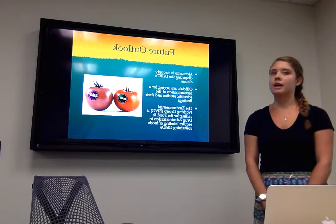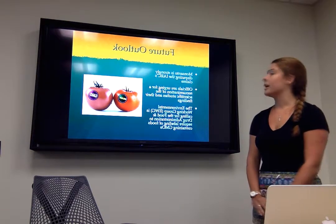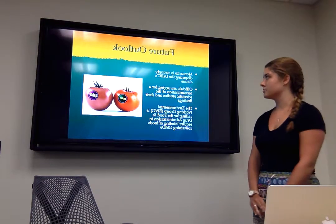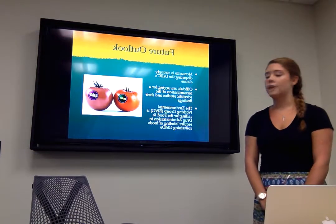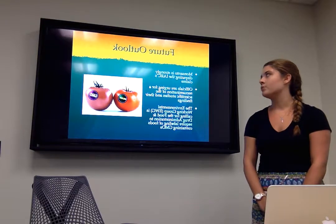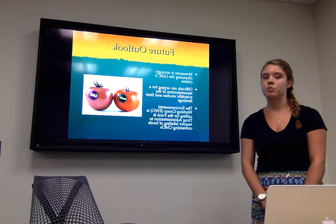So future outlook. With the claims that were made last month, Monsanto is strongly disputing them. They're urging that they re-examine the studies and the findings, so we'll see what happens with that. And then also the Environmental Working Group is calling for the FDA to require labeling of GMO foods so that people can at least make an informed decision and decide if they want to support that.